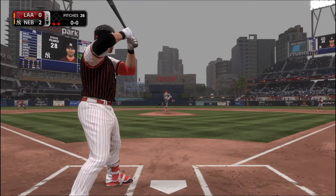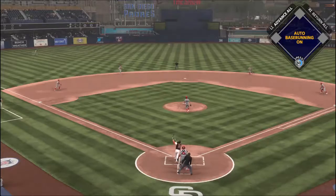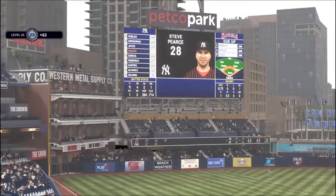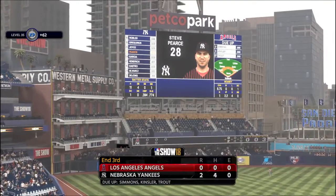Ready with the first pitch. Here it comes. Line towards center field. Trout is there, and it's a very quick inning as the side is retired.